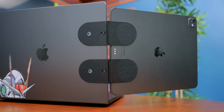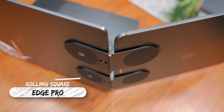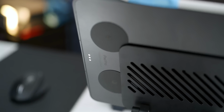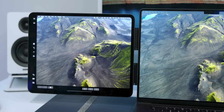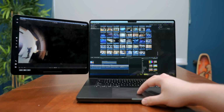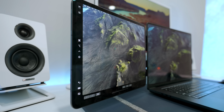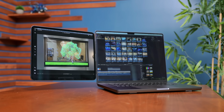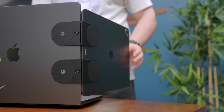Now, if you want to turn the iPad into the accessory, the Rolling Square Edge Pro does just that for MacBook users. So basically, you can attach these magnetic discs to your iPad and your MacBook, and because the iPad can work as a secondary display for Macs, you can use it to create a second display for your Mac without adding much bulk. And I'm not gonna lie, it works pretty well, especially with that new slim iPad Pro, because it's a lot lighter and thinner. And it's actually pretty strong and holds the position well, even if you tilt the screen back.